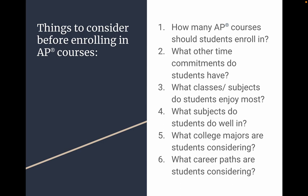When we're talking about enrollment for him, we talk about the fact that maybe he should take AP courses in science and history because he's interested in those things, and do on level for the other courses. So it really depends on your student, on what their interest level is, and the amount of time outside of school that they can manage.